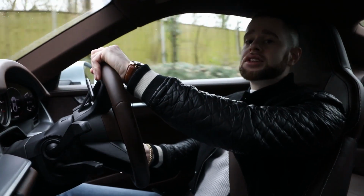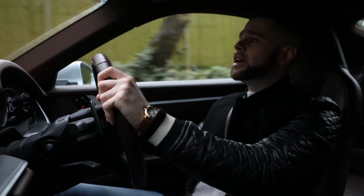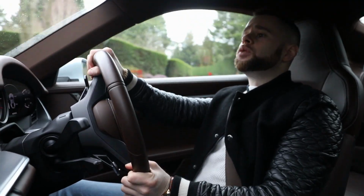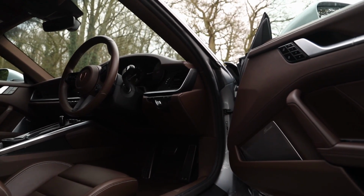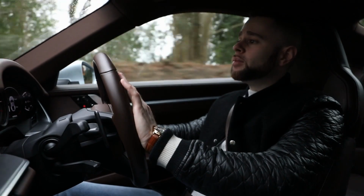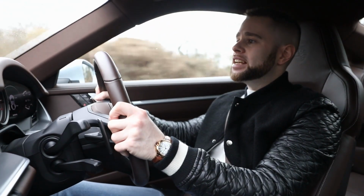The Carrera 4S starts from about £98,000, and this test car we have here is £116,000. So for that money you would want quite a nice cabin, and there's good news. The Porsche 911 comes with a really lovely interior. First of all, the quality of the materials in here, excellent. Lots of leather, aluminium, very nicely finished indeed.